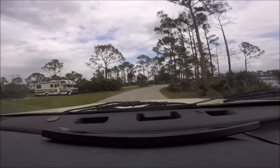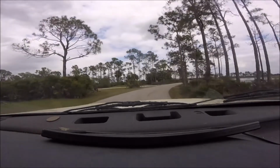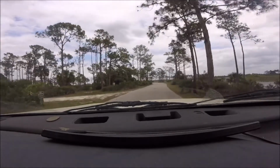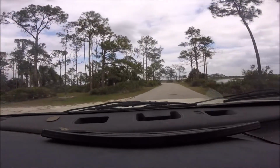That fifth wheel was here, or that Class B, I'm sorry. That Class B was here when I showed up. It belongs to that elderly couple right there. It was still there when I left. A couple of them were.